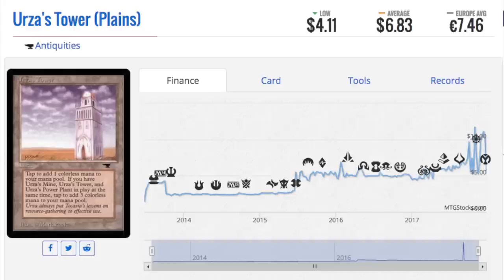The new cards, especially modern cards, I have really little interest in modern cards because they're just going to get reprinted into oblivion. We all kind of saw what happened to Horizon Canopy, Aether Vial. I mean, it's very little hope. Very little hope on the MTG finance side. But these things keep going up and up and up, and I have like a bazillion of them.